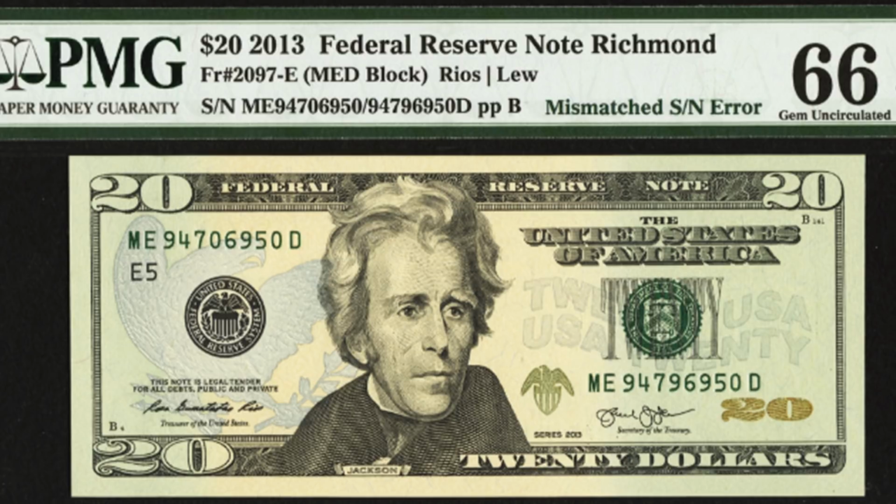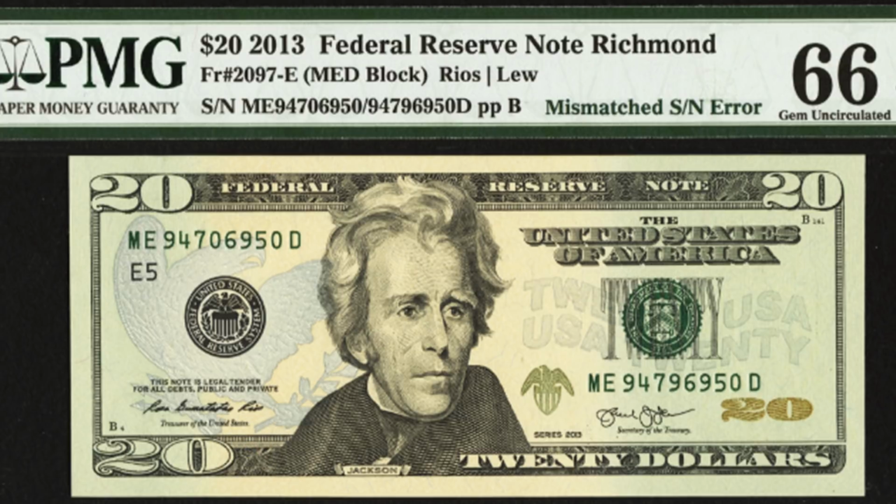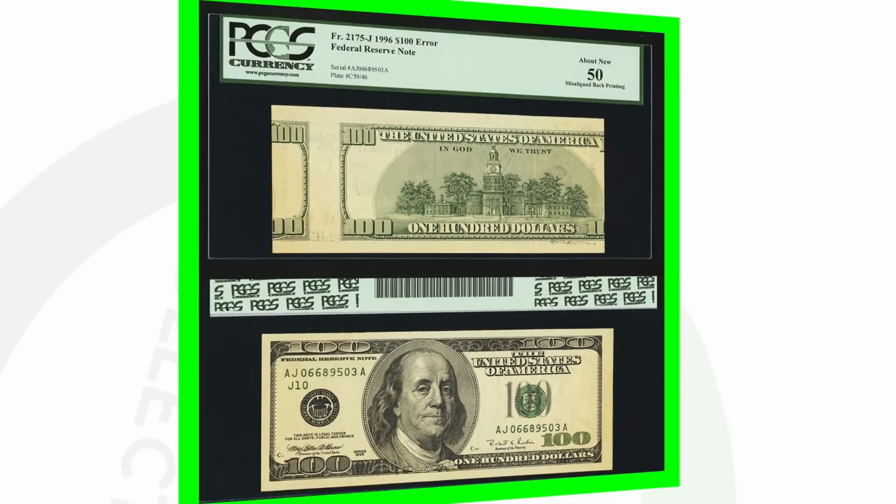This would get passed up in circulation very, very easy. People never search for this stuff. So I recommend that you always search for these mismatched serial numbers because they give your bills a lot of value. Now, this $20 bill is in excellent condition, and this $20 bill from 2013 sold for over $3,900, almost $4,000 for a $20 bill. That is incredible.